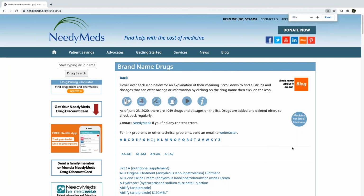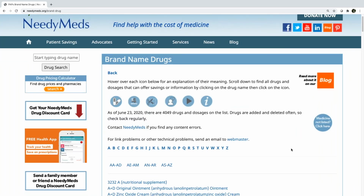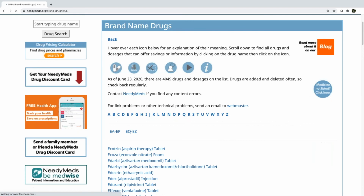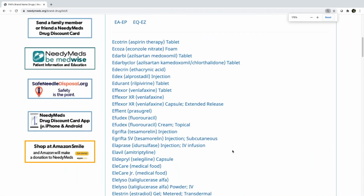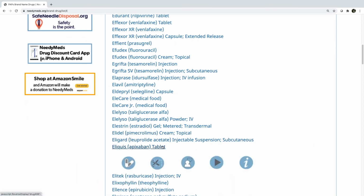You will also notice the convenient A to Z index. For the large sections on our website, we have this alphabetized list to make your search easier. So let's return to our search for Eliquis. I'll choose E in the A to Z index. I'll click on that E hyperlink, and then I'll scroll down to see if that medication is listed in the long alphabetized list. When it is, you click on it, and there are those icons again.